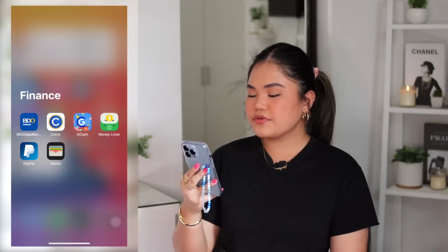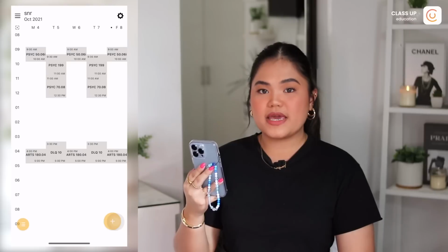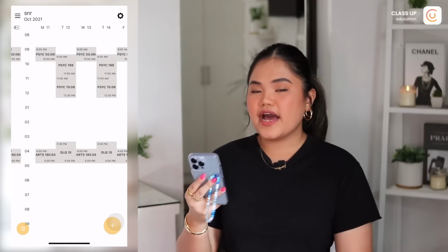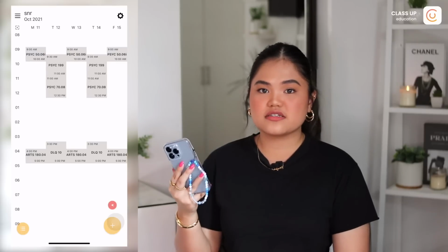Finance, already went through that. For education, we have Class Up, which allows you to make your schedule, like a schedule wallpaper. It's super helpful. I actually highly recommend it. I always make one for myself like every start of the semester.